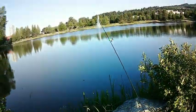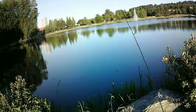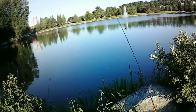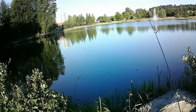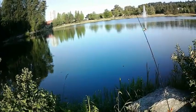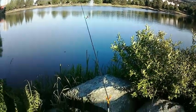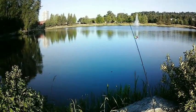So first rod in the water. I'm only allowed one rod in the water, but it's my microlight, and we're floating on the bottom with a couple of green power eggs. So we'll see what happens. Straighten this out. There we go. Alright. More when something happens.